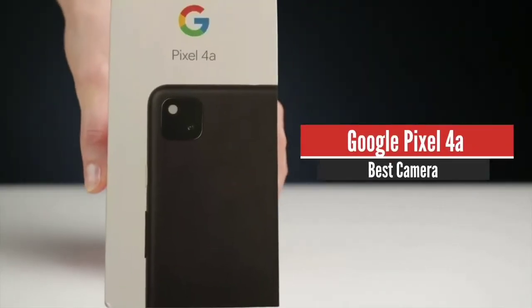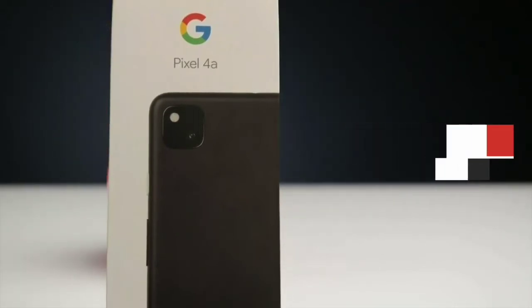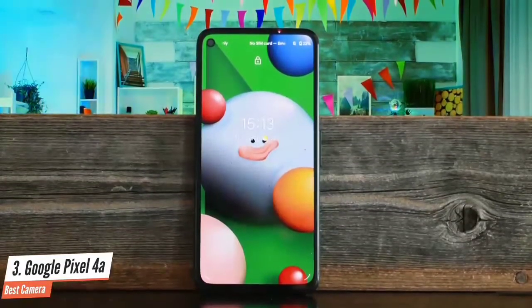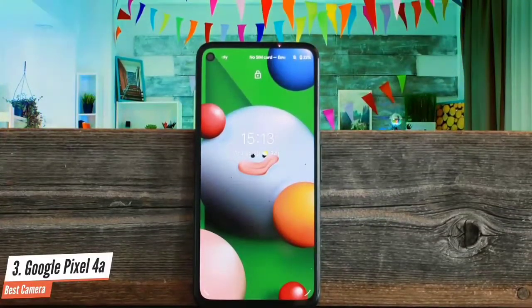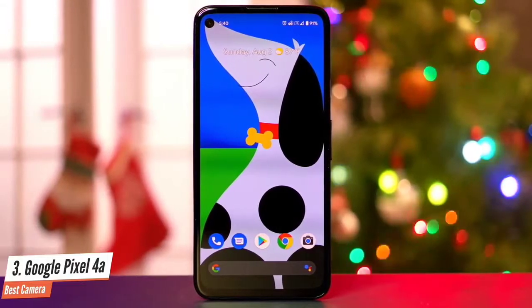Number 3. Google Pixel 4a. Best camera. If you prefer Android, want to spend a little less money, or just want the best camera, then the Google Pixel 4a is the obvious choice. It doesn't have the largest screen or the fastest processor, but it does have a clean version of Android that's guaranteed to get software updates for at least a few years.